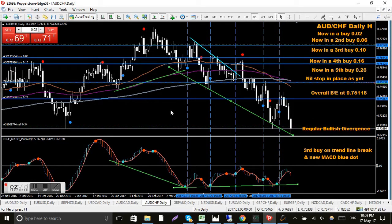Now Aussie Swiss franc. This is a pair that's just been going against me forever by the looks of things. 1, 2, 3, 4, 5 buy trades, increasing position size, so I'm probably at my limit with regards to trade size. I probably won't take any more buy trades on the daily. The thing that you can see, this big trend line here, same here, giving me bullish divergence still many times.